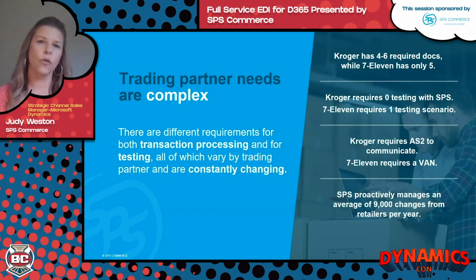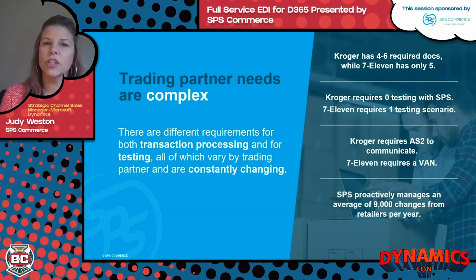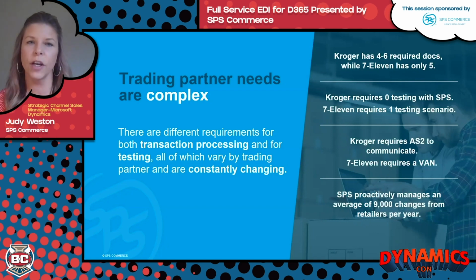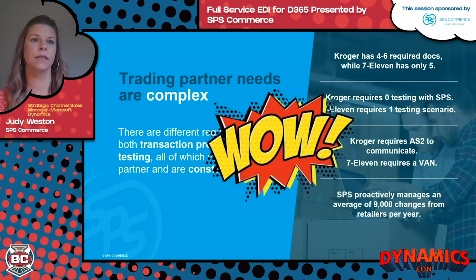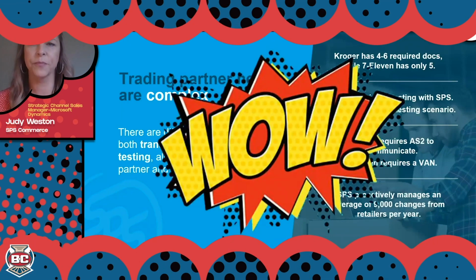So for example, Kroger requires somewhere between 4 to 6 document types and 7-Eleven only has 5. The communication is also mandated by each one of those trading partners as well. So you'll see that this can get very confusing very quickly. Last year, SPS proactively managed an average of 9,000 changes in our network. And we'll talk a little bit about what our network looks like in a minute. So, I mean, wow, that's a lot of changes to keep track of.